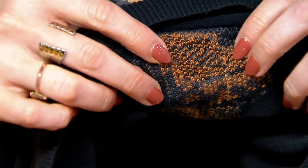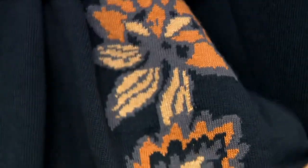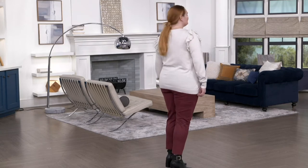Is that what Intarsia means, for those of us who don't know? Yeah, this one has a bird's eye pattern in the back. Intarsia means that it's digitally engineered into the sweater, versus just printing something on. This is actually woven together in one with the sweater, so it is an elevated technique for sure.